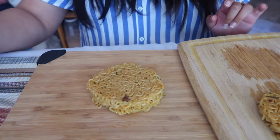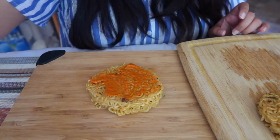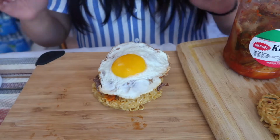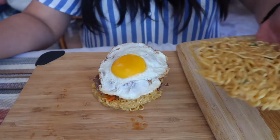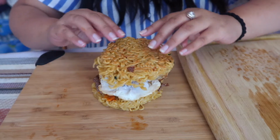I feel like we should put some sauce down. Yeah, I'm gonna spread that like so. We're gonna add our smash burger to it, our fried egg, and our top of the burger, which we're actually gonna spread a little bit more of this gochujang mayo sauce onto. And we're gonna place it on top.